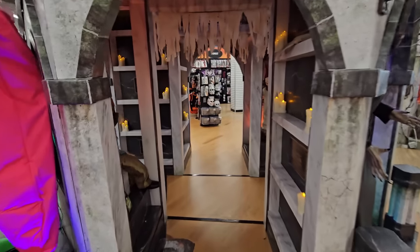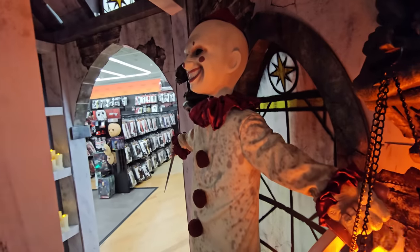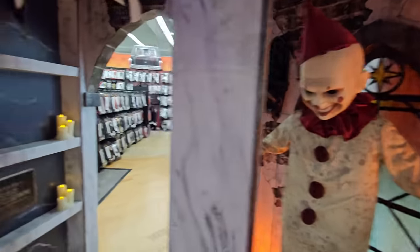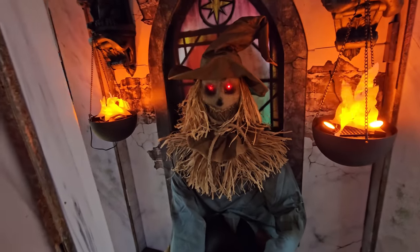Oh my gosh, guys, I cannot believe how many animatronics they have over here. We're gonna look at them in just a second here. But let's go on in and continue saying hello to our friends here. Let's start with, oh, there's Dagger Mike already jumping at us. Hello, Mr. Mike. All right, let's come on over here to the sitting scarecrow. Let's see if his sensor is on. Yes. Oh, he didn't scream.